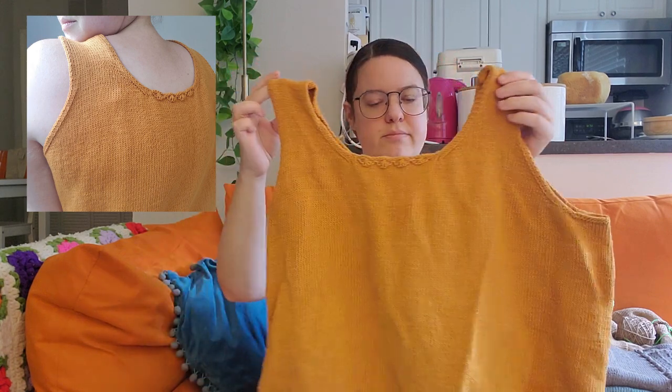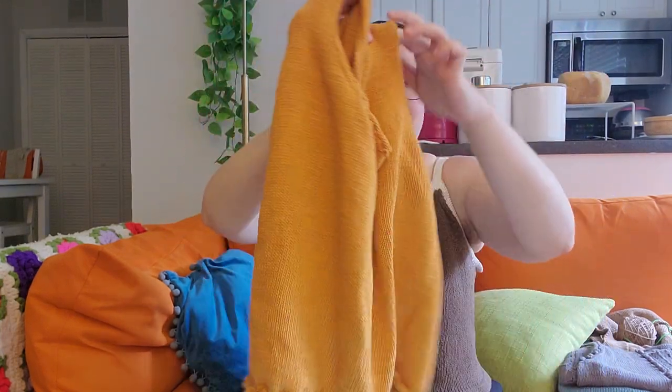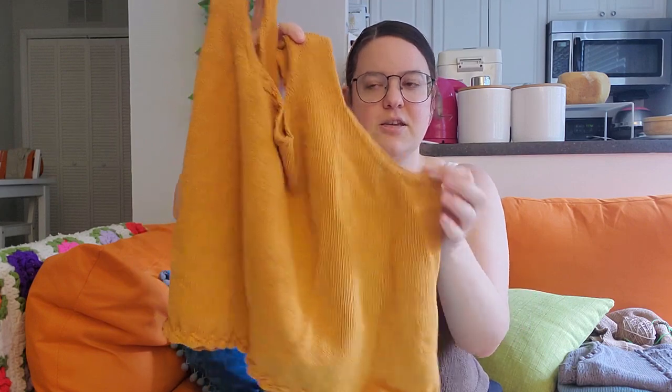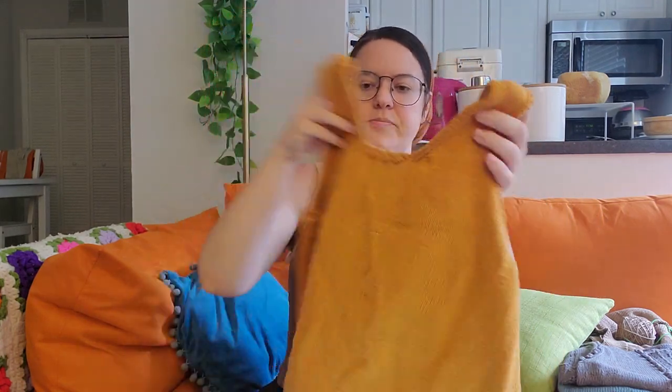But it's a pretty basic construction of a tank top. It's top down. You start up at the top and you knit the strap and the increases, and then you knit the strap and the increases on the other side, and then you join them together with this nice flower stitch on the edge. Then you knit down until the sleeve opening, and then you pick up on the straps on the top and knit down and do the same thing, and then you knit in the round. So pretty basic construction, and the yarn is really nice to work with.